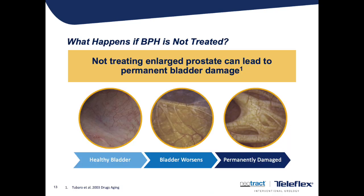If it's not treated, not only can those symptoms continue until we get the problem under control, it can lead to permanent damage. All right. From a functional point of view, when this obstruction goes on long enough, the strain on the bladder that I mentioned can lead to permanent damage. Now, these images show successive damage to a bladder and what that can look like when we look inside with the camera.